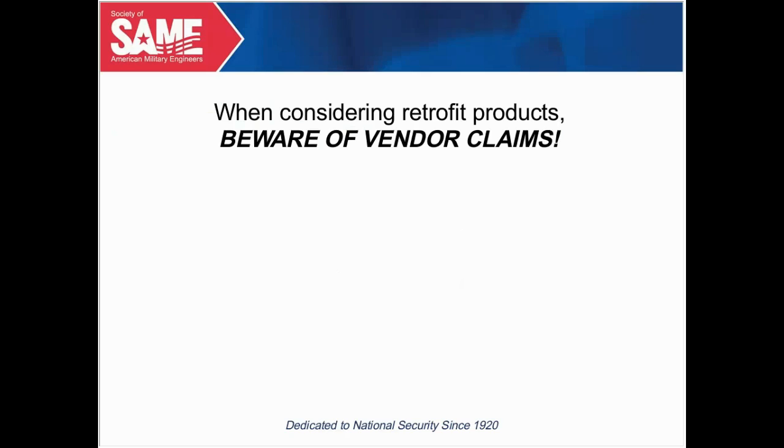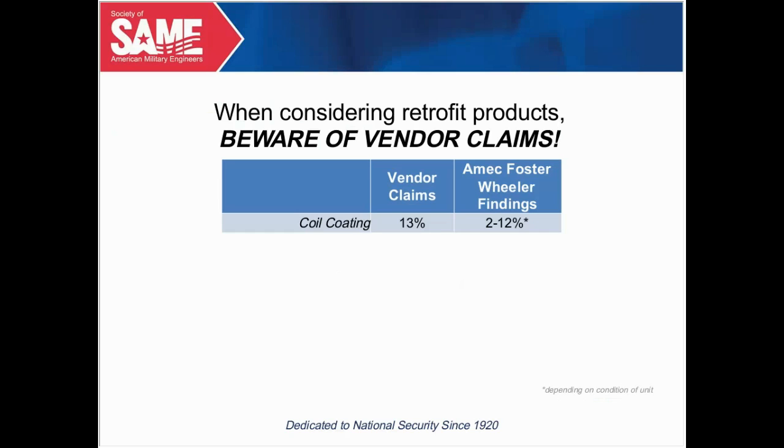Again, when considering retrofit products, beware of vendor claims. As we talked about earlier, the coil coating vendor that we worked with claimed a 13% increase in energy savings. We found 2 to 12% depending on the condition of the unit.